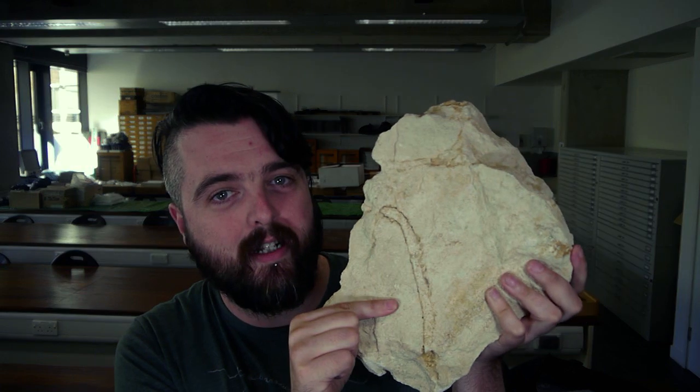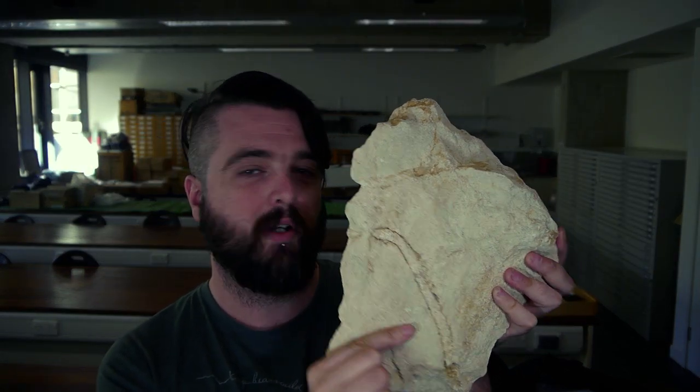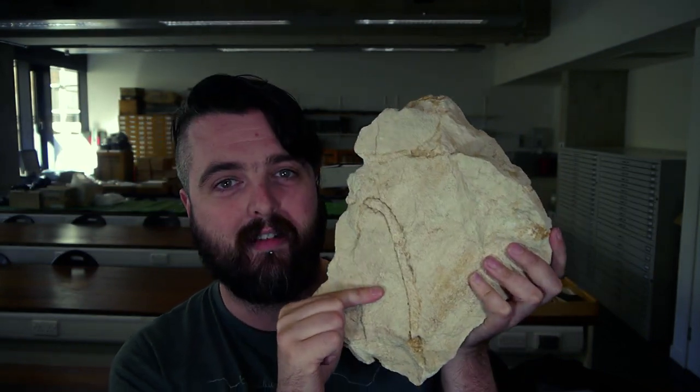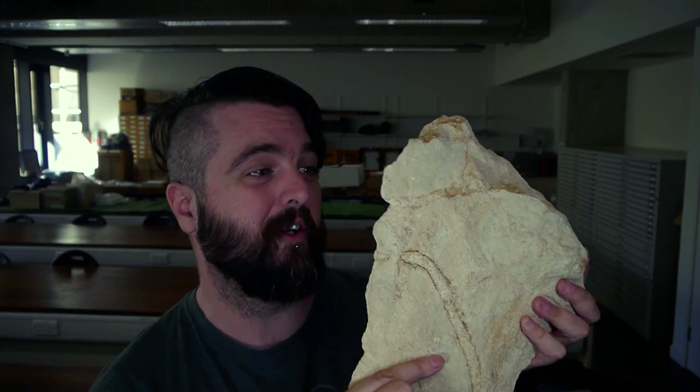It's like if you'd been there just a little bit earlier, maybe you'd have been able to see the animal doing its business. But instead we just get left with this trace of its little home and what it was doing in its day-to-day life 165 million years ago.